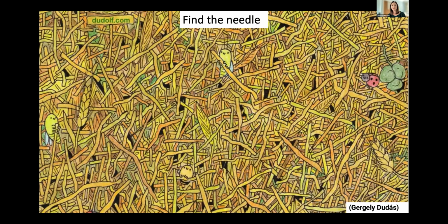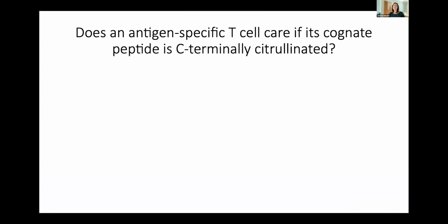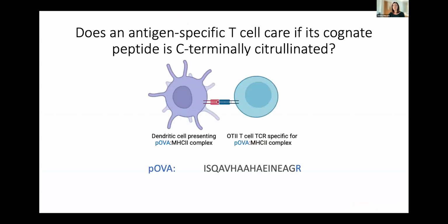We took a different approach, and we instead asked, does an antigen-specific T cell care if its cognate peptide is C-terminally citrullinated? And for this, we used the OTII T cell, which expresses a T cell receptor which specifically recognises peptide OVA in complex with class 2. And you'll notice here that the peptide OVA sequence has a C-terminal arginine residue. And rather than asking P. gingivalis to do it for us, we instead used ProImmune to synthesize the citrullinated version of the peptide.